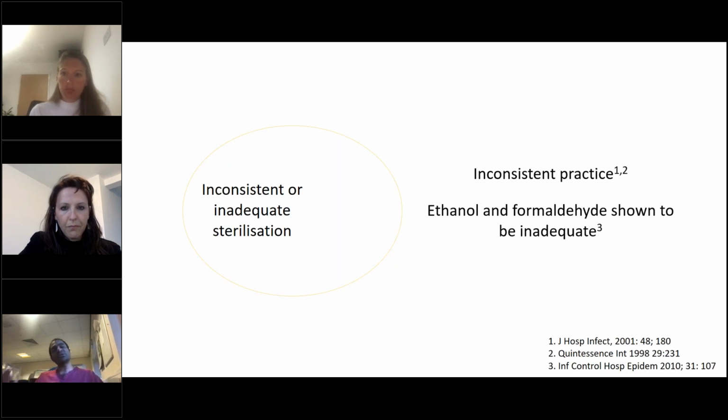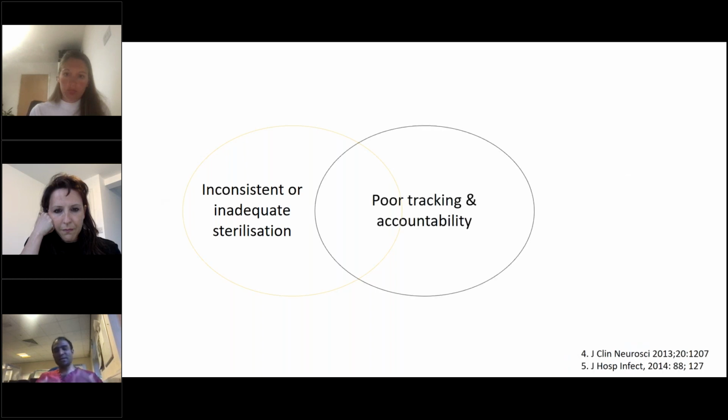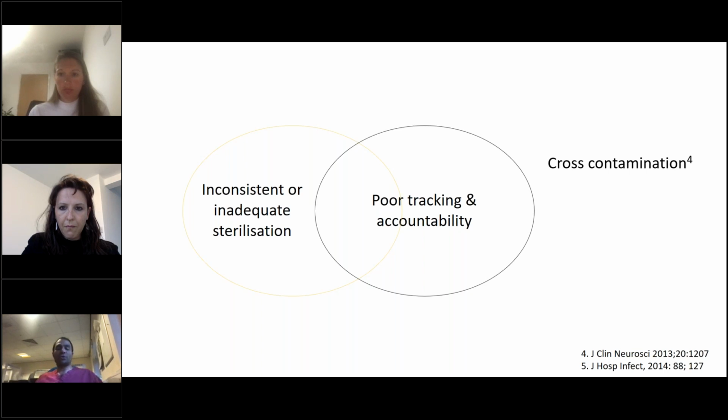So there was an inconsistent practice, and that was perhaps a lack of knowledge, perhaps a lack of time as well. We also had some sterilization processes which we don't really use anymore. For example, ethanol and formaldehyde were shown to be inadequate for certain proteins, including, for example, prions, which I'm going to come on to talk about in a moment. And that led to this concern that actually these things were not being done the right way. Now, if you marry that with poor tracking and accountability, so what that means is, yes, we had these uncertain and perhaps inconsistent and inadequate processes sometimes going on, and that was married with a failure to understand where that was happening and what instruments may have been affected. So there were reports of cross-contamination.